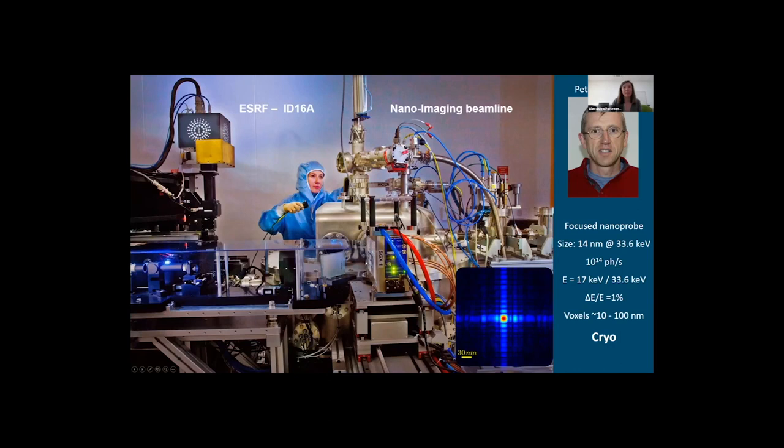And this is a detector for the X-ray fluorescence. And there's also an inline visible light microscope, which we use to identify, for example, cells that we want to scan precisely, which is aligned with the X-ray beam.